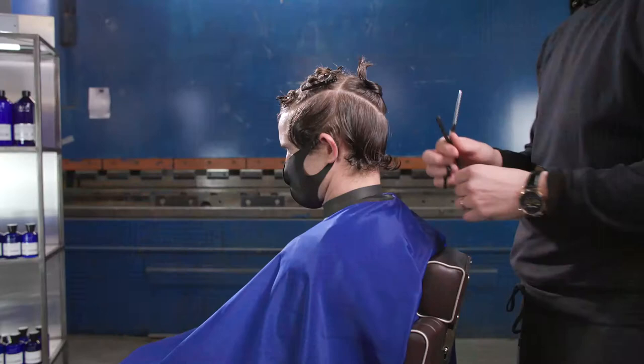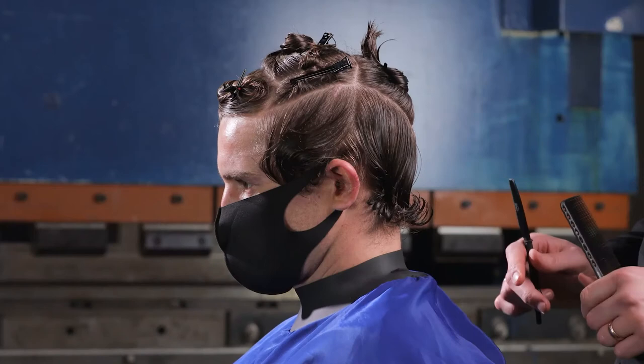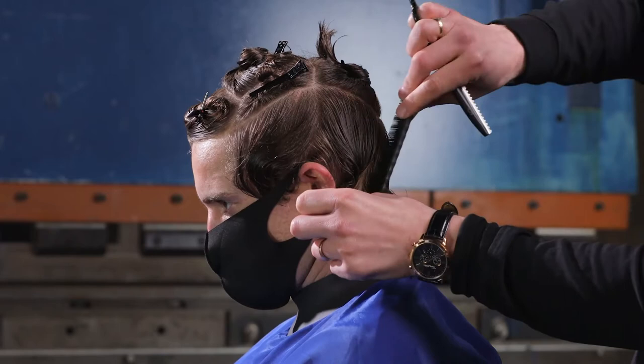Okay guys, so step one, we're gonna focus on all of this area at the nape. I'm gonna use a razor, so we have a lot more texture towards this cut in this area. I think it's gonna give us a more textured result, a more raw effect towards this perimeter area. So I'm gonna focus from the point of the occipital bone, the top, going towards the corner of the nape.